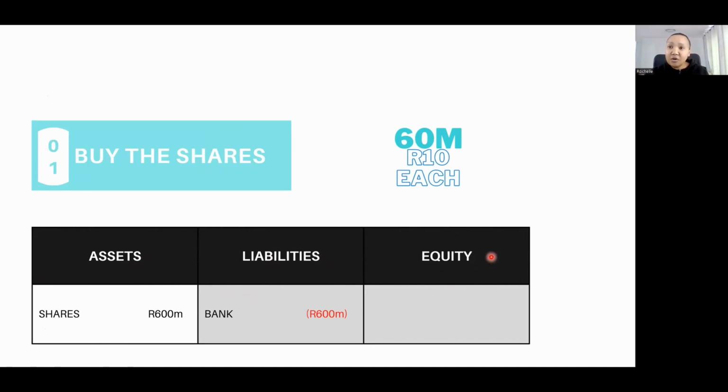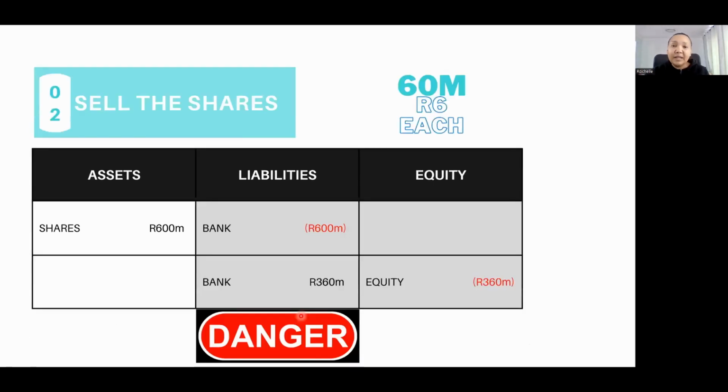Okay, so let's say Old Mutual goes out into the open market. I know they are creating new shares, but I'm making an example, okay? So let's say they go out into the open market and they buy 60 million shares at 10 Rand each. That means now they have an asset on their balance sheet of 600 million, but 600 million in cash left the bank. So there's a liability, a bank overdraft or something, okay? This is just an example.